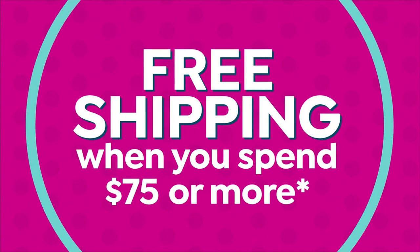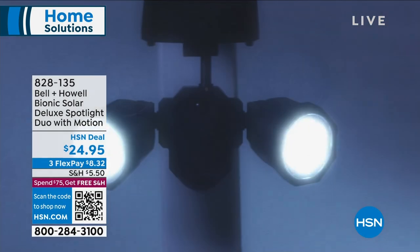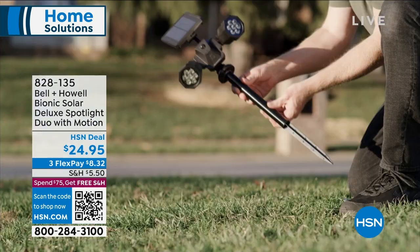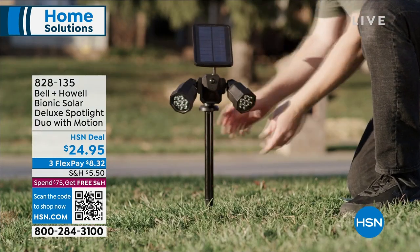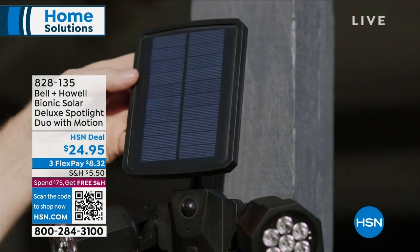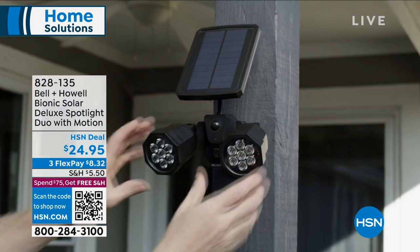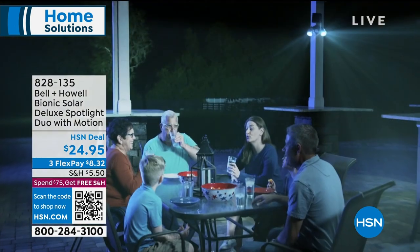All right, coming up next, we're going to talk about the incredible spotlight from Bell & Hall, a brand that's been around over 100 years. They always perfect how to light up and around your home. Today, we're going to do it outside. This is a super bright deluxe spotlight that is sipping the power of the sun. So it's using that solar panel right there on the top.